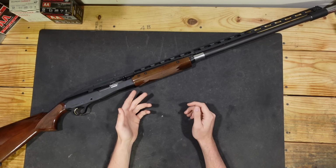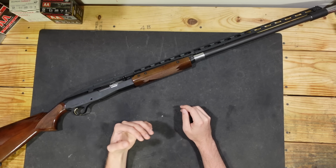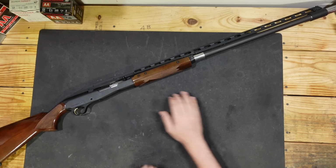And I've seen some other people who bought these things back in the day that sold them because they couldn't hit anything with them. And dollars to donuts, I bet that's because they had done that sort of instinctive shooting where they're not necessarily trying to have perfect form and perfect swing through.